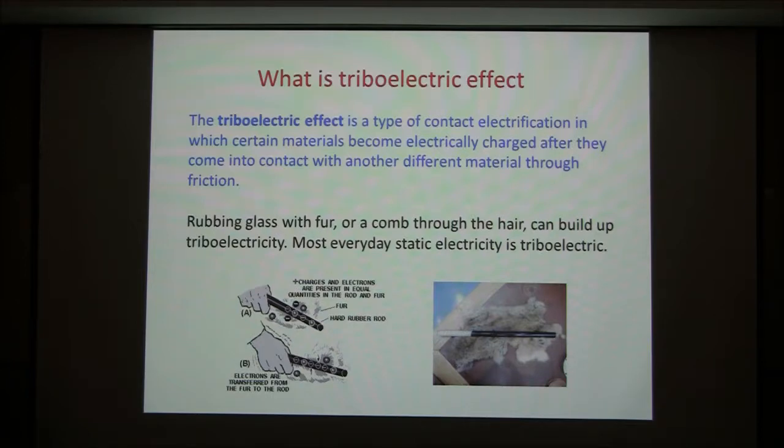Triboelectricity is well known. It's about the contact electrification of two materials. When they come into physical contact, charge transfers between them and remains on the surface for an extended period of time. This has been known for a very long time, and each of us knows it. The simple example is this glass tube and fur rubbed against each other, and charge is produced. So this is the basic effect, the phenomenon.